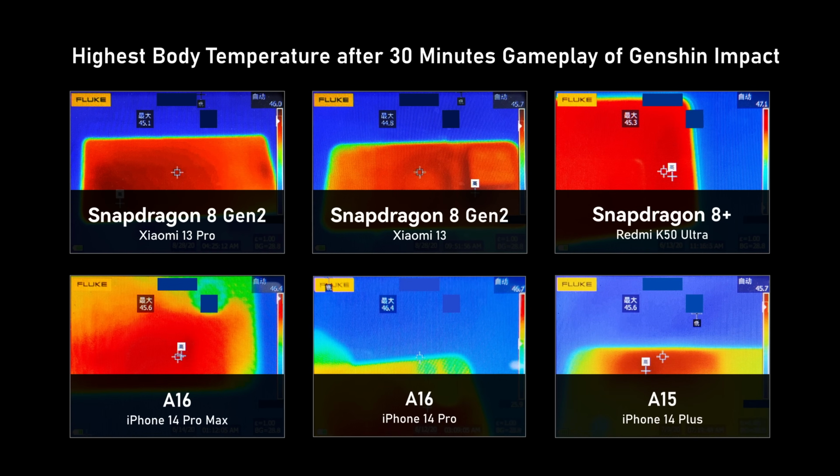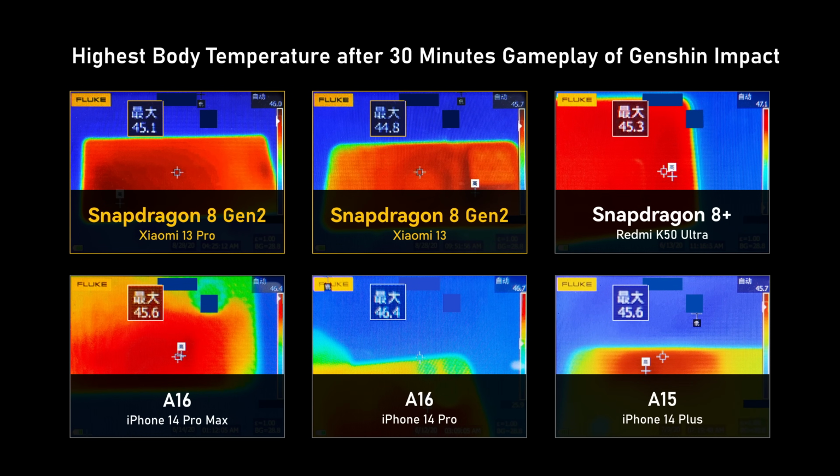We also tested their body temperature while running games. It seems like they all have identical peak temperature when playing Genshin Impact, though I found the heat tends to distribute more evenly on Android flagships. Like I said, Android flagships love vapor chambers. Okay, that is our standard Genshin Impact test. But I feel like we're missing something here.